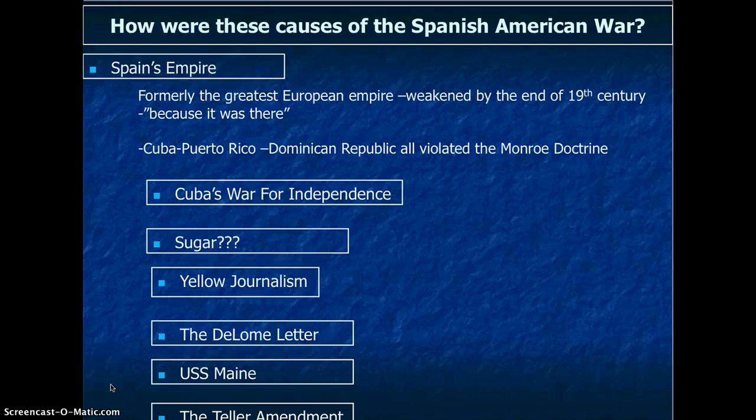So America wants to get in on the game of getting some colonial powers, and the rest of Europe is actively doing this in Africa and other parts of the world, and the U.S. is largely driven by the fact that they don't want to fall behind England or Germany or anyone else when it comes to having resources from other places. So Spain's empire becomes an easy target. It was the example that could be made.